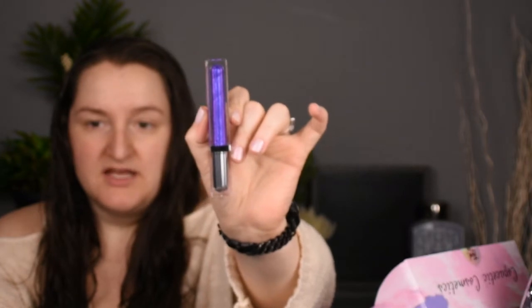The gloss, oh my gosh, it's called Influence. It's coming up really blue on camera, but it is like a bright royal purple in actuality. I think it's just because of the very bright lights that I have on it.